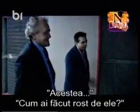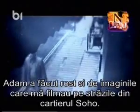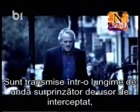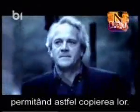When are the charges not in operation? These. And how did you acquire these? Adam had also accessed CCTV cameras that were filming me on the streets of Soho. They transmit on a wavelength that is surprisingly easy to intercept, and so allow the images to be captured.